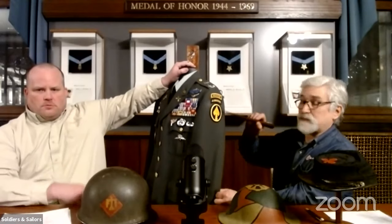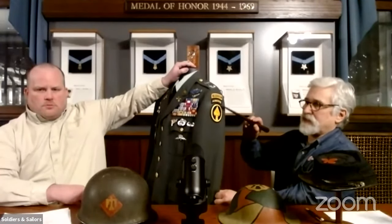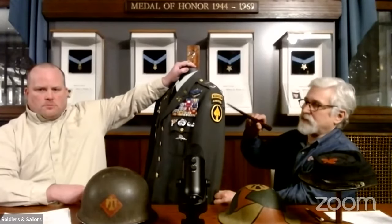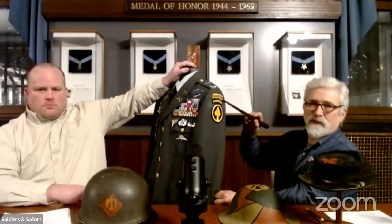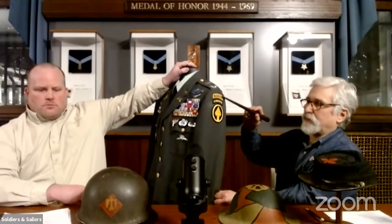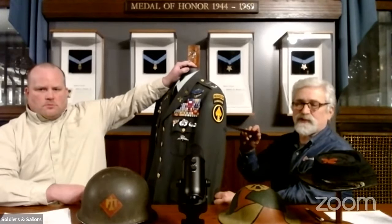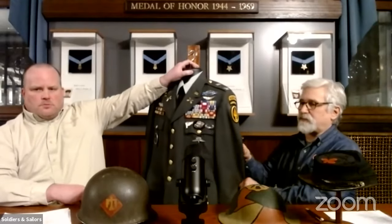So this is a special operations command patch here. And we see that this soldier has two additional parts, and these are called tabs. These were earned, this one in particular, a Ranger tab. The soldier went to Ranger school, Ranger training, and became a Ranger, which is a special qualification. And he's an airborne soldier, which also means he had special training and qualifications that he fulfilled.